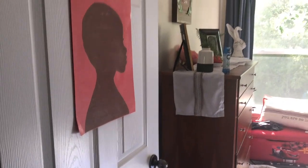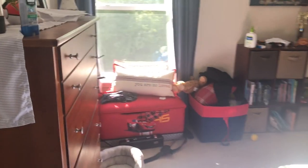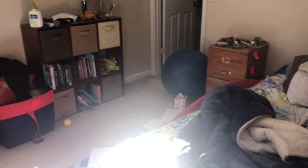Okay, it's time to tackle his room. This is gonna be a process because I just ordered the things I want for his bedroom, for his new look, from Wayfair last night, and it's not gonna come for a couple of weeks. So I figured I would paint in here.